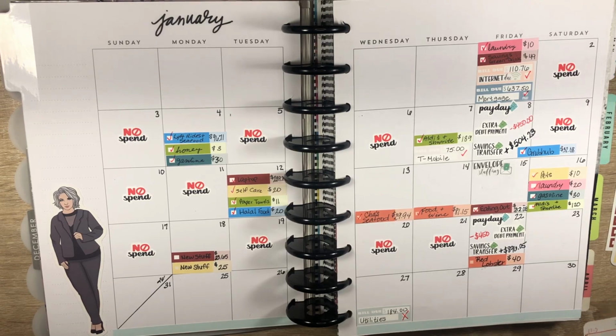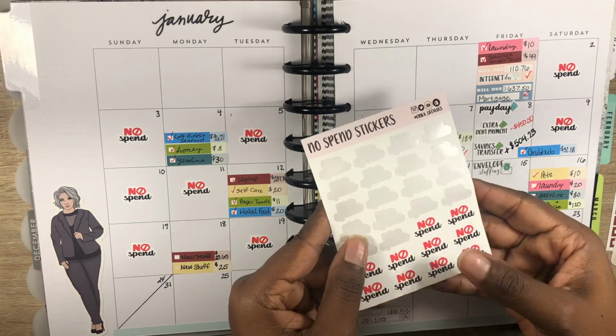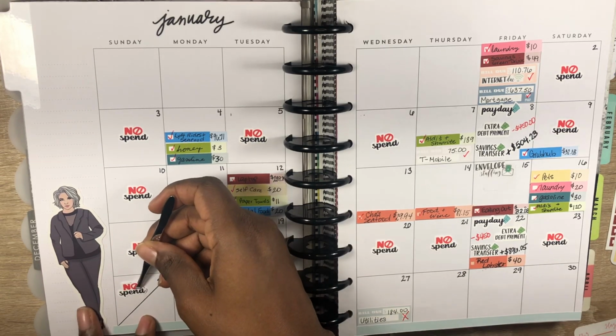All right, and then the last 2 days for this week were the 23rd and 24th, and both of those were no spend days. So no spend on the 23rd and no spend on the 24th. So that was an accomplishment.